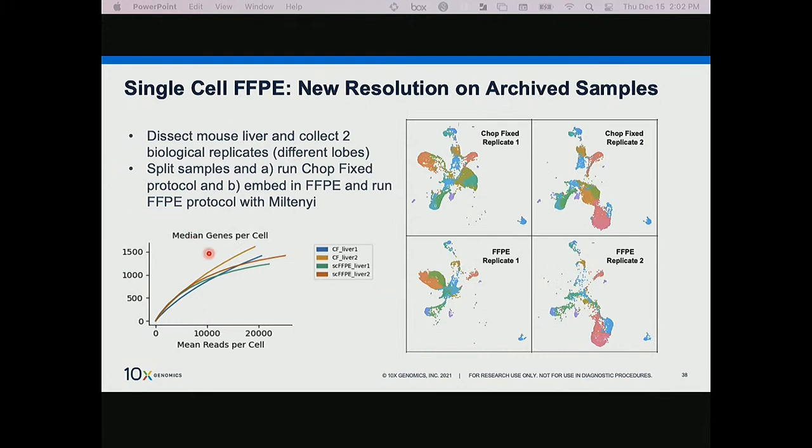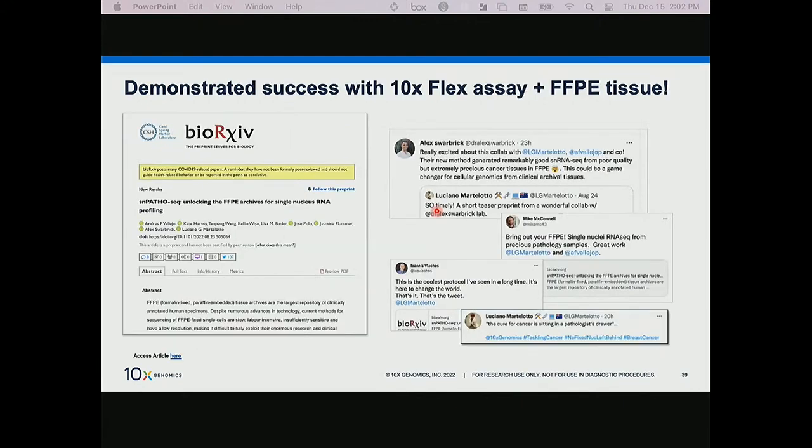You might also wonder what happened when we compare the FFP protocol with the CHOP-MINS, the regular protocol. Remarkably, those two protocols yield very similar data. And I say remarkably because getting good quality data from an FFP block can be challenging. I mean, it's almost incredible. So again, you will get either way good quality data.